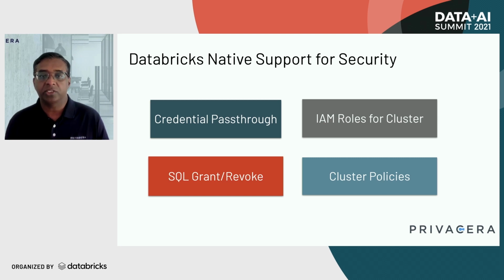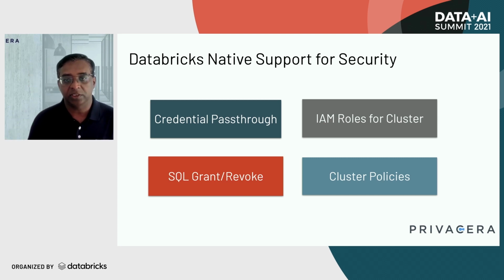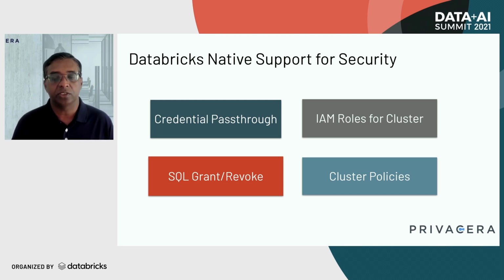And additionally, for clusters, you can have cluster policies. With this, you can allow any users to create a cluster, but limit what IAM role they can associate the cluster with. Databricks also supports permissions at the cluster level. So you can decide who can start the cluster and stop the cluster. And it also has permissions at the notebook level.